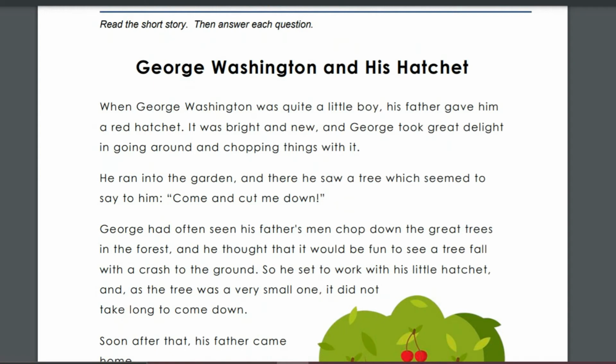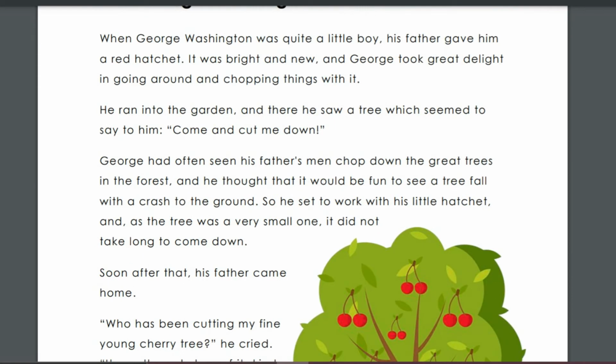Okay, so I'm going to read it for you. If you want to follow the reading, it's going to be perfect, because at the end of it, you're going to need to answer some questions about this. So you just need to pay attention, and if you want to read it later, it's going to be fine.